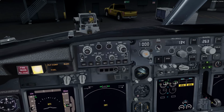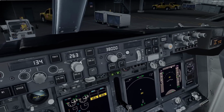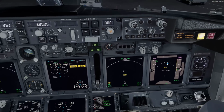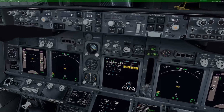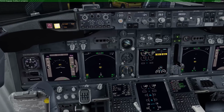Putting that down to 10, VORs, data, weather, traffic. Pretty much the same on this side, but just the terrain, just exactly the same. And there we go. We are in America, so we're going to be using the inches instead of HPA, which is normally a standard on the QNH, but hey.